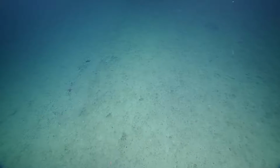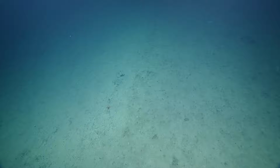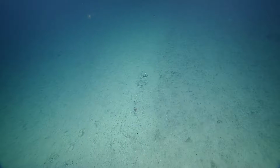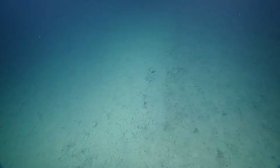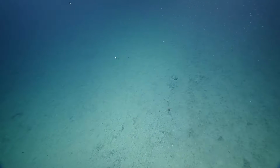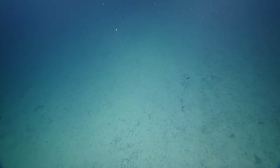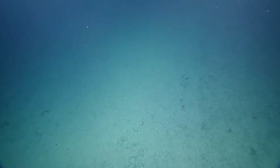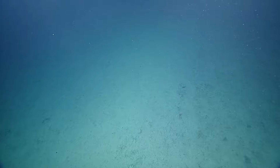There looks like there's something right in the center there too. Two things. Maybe a coral. Dead center right now? Yeah, there's two objects. Something's floating around. A jelly, I think. Something looks a little red.